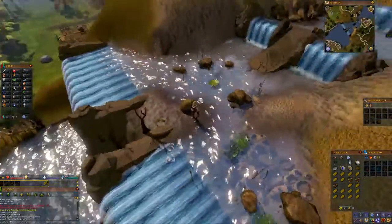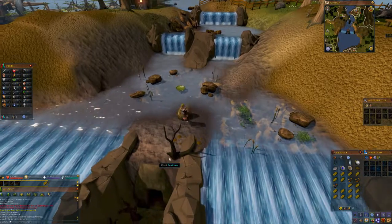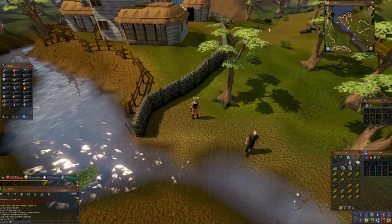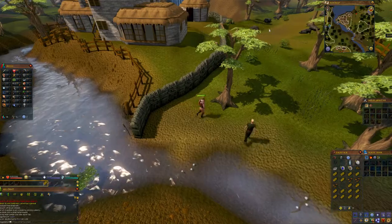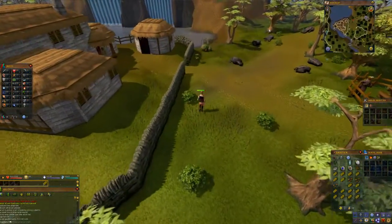So you see the tree right there. Don't click on it, or else it's going to take you right to the bottom. See, look at that example. So we're gonna go right back up there, and this time we're gonna use the rope on the tree.